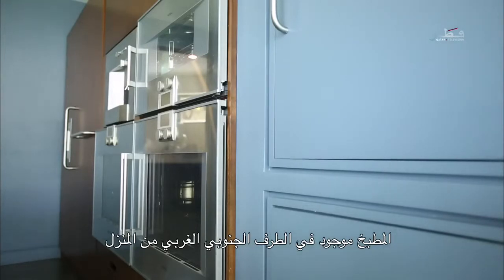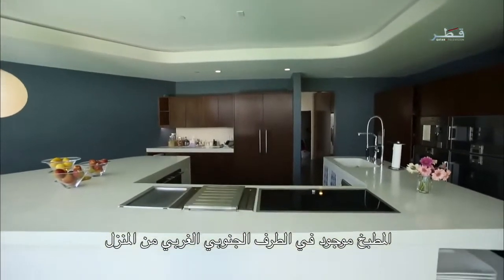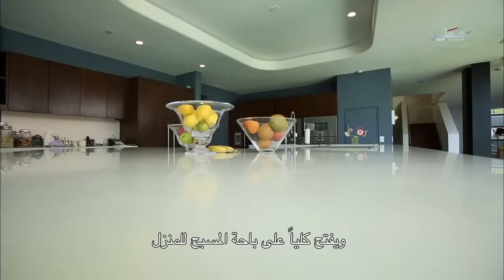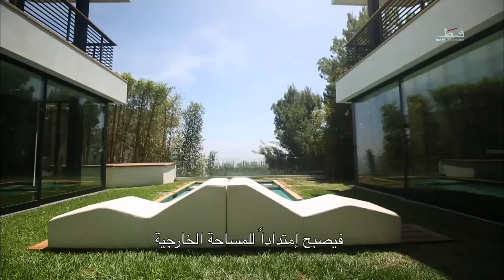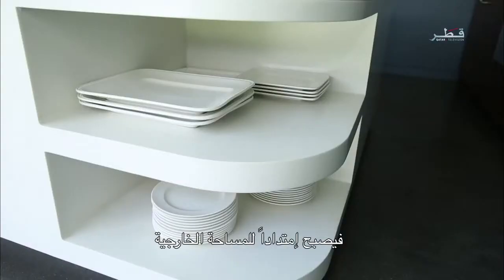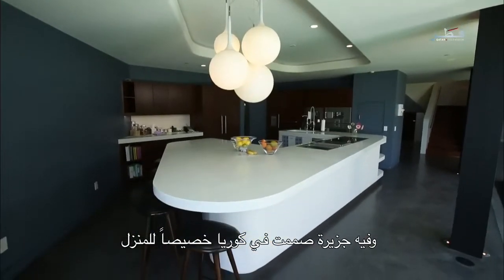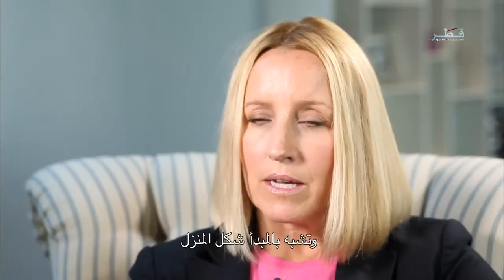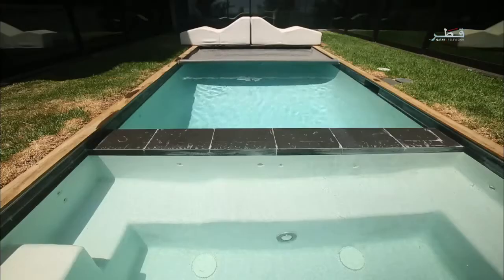The kitchen of the house is located at the southwest part of the house, and it opens up completely to the pool courtyard, so it becomes an extension of that outdoor space. It's a custom designed Corian island, and it is basically the shape of the house.